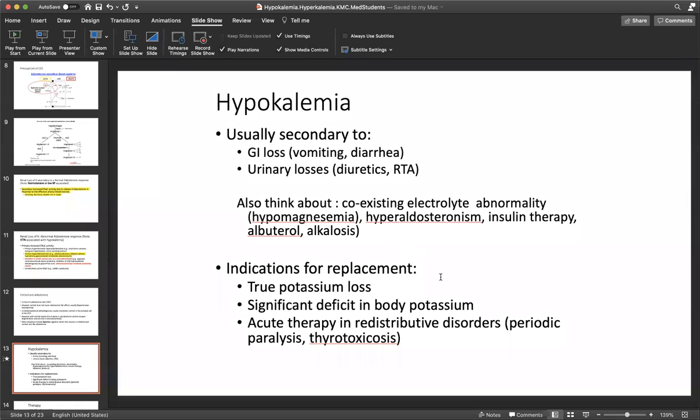Now, what is the indication for replacement? Do you have to replace for everybody? Only if there is a true potassium loss, like if they are lost through vomiting or diarrhea or through urinary loss, and there is a significant deficit in body potassium. We'll see what is the definition of a significant deficit.